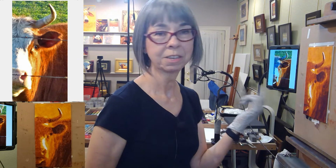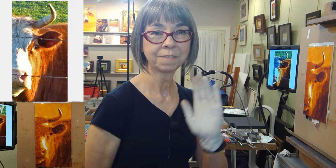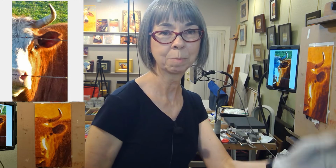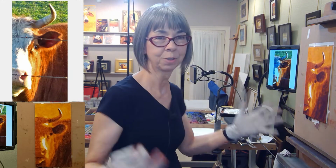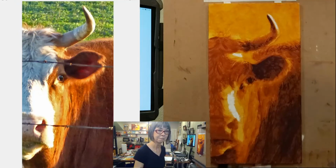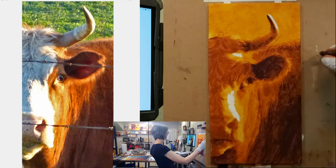And I would take that one step further, and there are other artists too that do. If you have value and temperature correct, you don't need to think about color. That's all color is. Color is value and temperature. So if you have those two things right, it's all going to work. So anyway, back to the fun part of just painting.